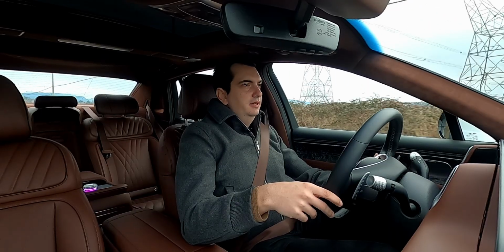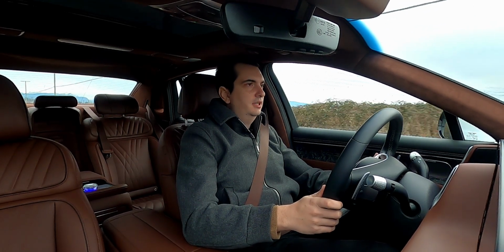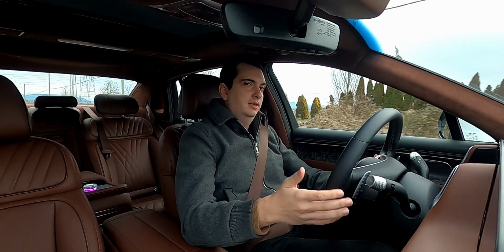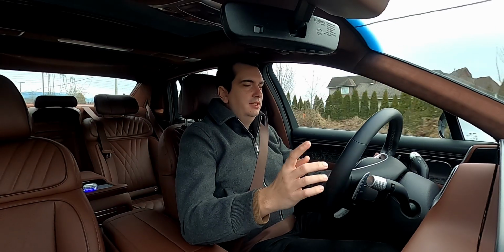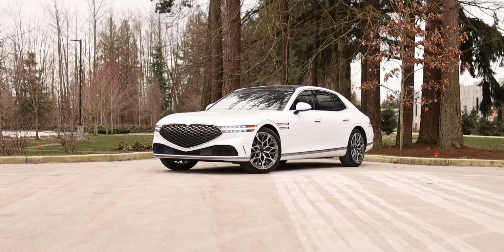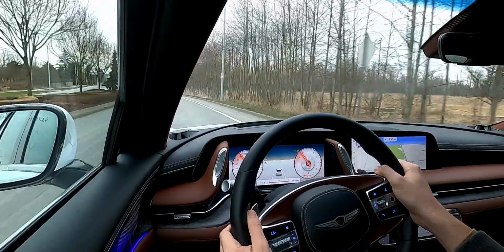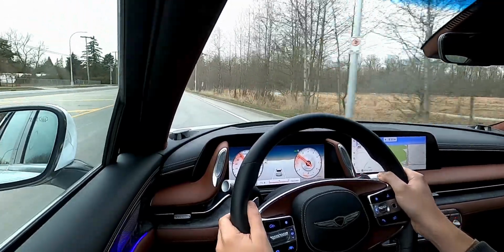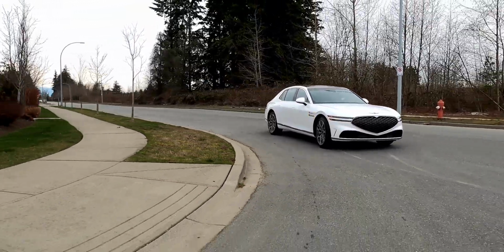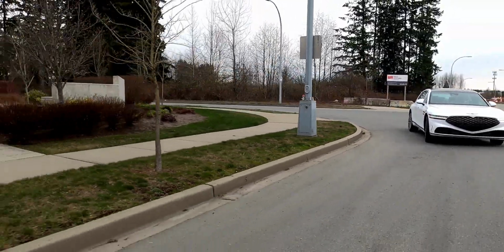If you find yourself on a twisty mountain road, do not expect this Genesis G90 to be quite as nice to drive as some of the German rivals. If you do want a more engaging driving big luxury sedan, then probably take a look at the Audi S8 or the new BMW 7 Series. As I said earlier, this Genesis G90 focuses primarily on comfort. So there is quite a bit of body roll through the corners, the steering is on the light side, and it just doesn't really feel like a sporty luxury sedan. Which, again, totally fine for a car like this.